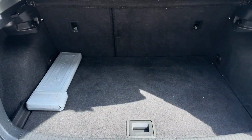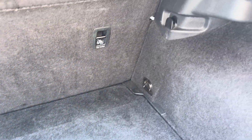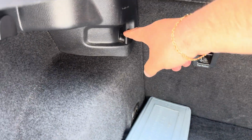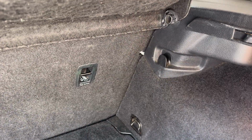Anyway, in the boot, you've got a standard Volkswagen Golf boot. I mean, it's not small, it's not big. It's just a standard size boot for a car of this size. You do have these little hooks here where you can hang groceries. So if you go out shopping and you come out, you can just put the bags on here, so you stop all your groceries from rolling around in the boot.